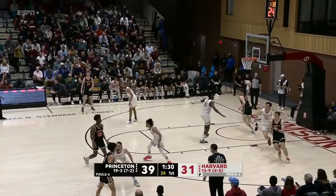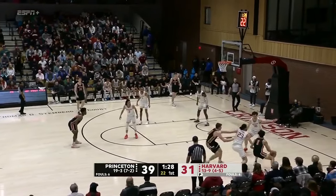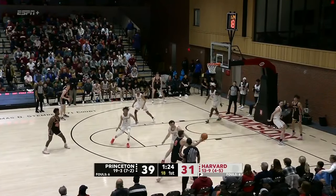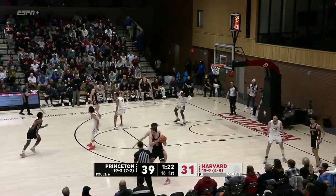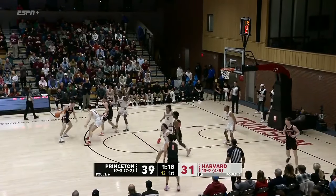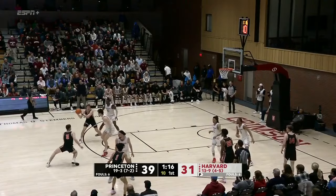A little drought here for the Crimson toward the end of the first half, scoreless for 2 minutes. Lee stop and start, double comes, kick out Pierce. Here's Nesteski trying to take the passing window away for Scott. Back to Pierce.